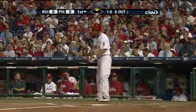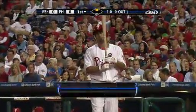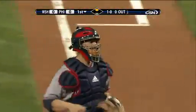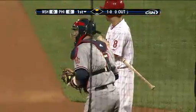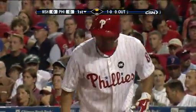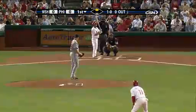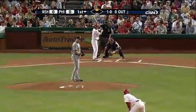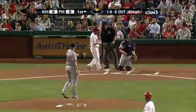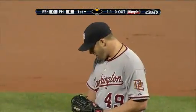Josh Bard walks that ball out to the mound to talk to Garrett Mock. Victorino not only is hitting .349 against the Nationals this year, but he and Jimmy have combined to score 23 runs against Washington this season. That's a good amount of runs. Well, that's one of the reasons why they're 12-3 against them.